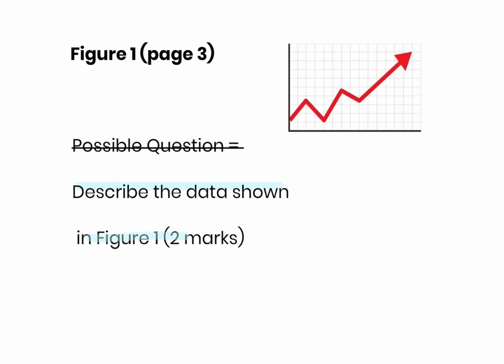Again, you might be asked to plot on next year's data. This one goes up to 2019, so slightly more recent than the bar chart and the pie chart anyway that you've got across the page on page 2.